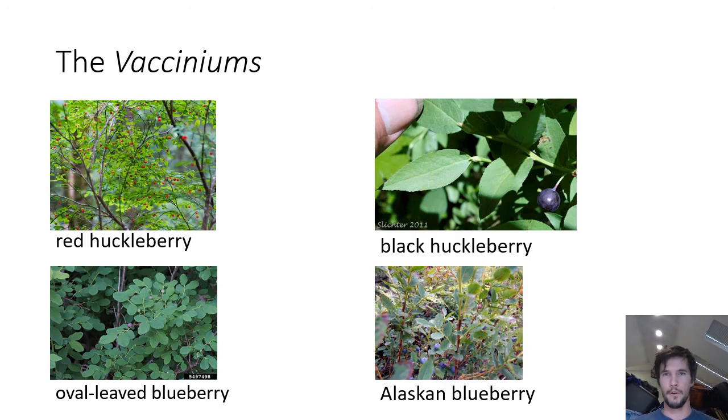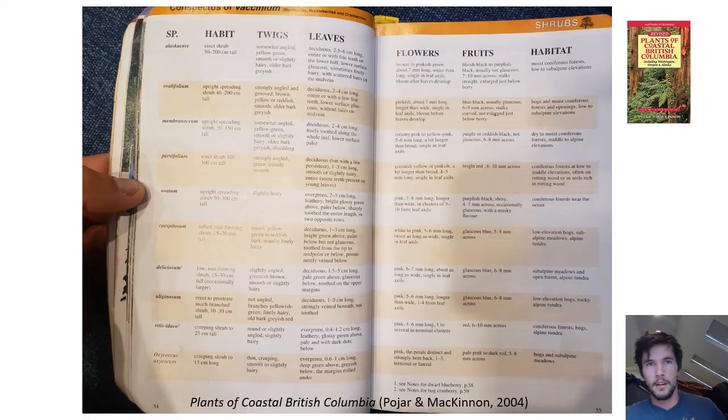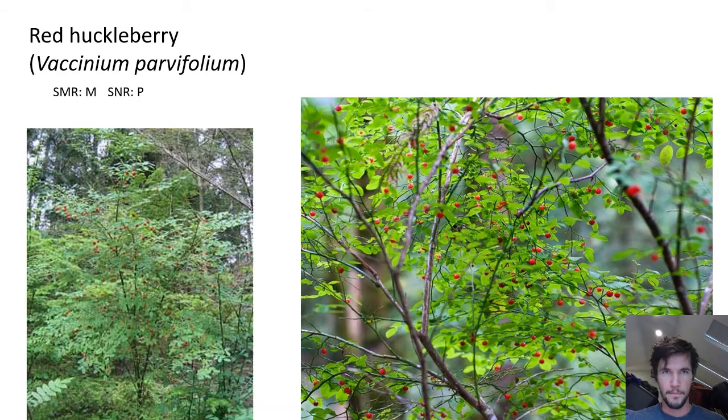But we're brave. We've been working on our plant ID all up to this point, and we will persevere, team. Okay, so first of all, telling apart some of your Vacciniums. This book, Plants of Coastal British Columbia, has this great little guide which really focuses you on some of the features and how to distinguish between each of them. So you have this book. I'd strongly recommend taking a look at this little guide that they include in there. But I'll also try and pull out some of the key points from that.